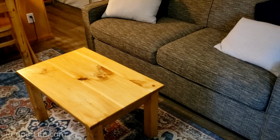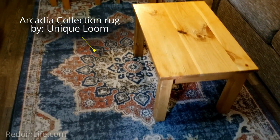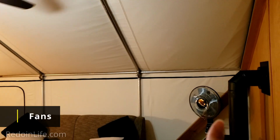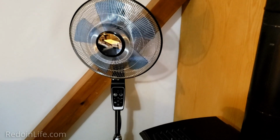In front of your seating area, you have a table. Got this very lovely rug here. I like this. It's very nice. I like the patterning on it. There is no air conditioning, instead there are 2 fans just in case. The ceiling fan was effective and having the additional standing oscillating fan was great for additional air circulation.